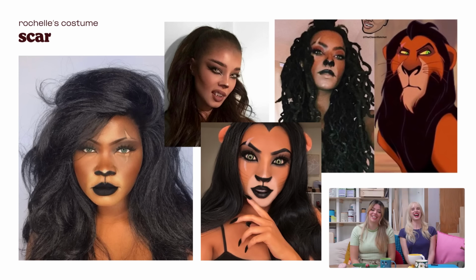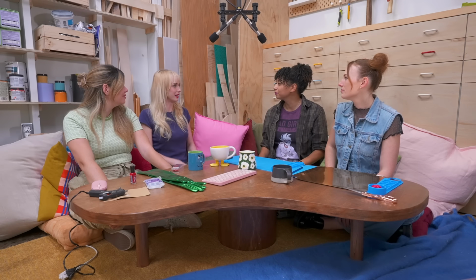Who are you going to be for Halloween? Well, obviously I'm gonna be Scar. Amazing. Timing wise, I don't know if I'm gonna get to both, but I had a thought of making a headband with ears. And then also, it's not actually a part of what Scar looks like, but I just thought it'd be fun to make some furry cuffs. It's just a fun element. Living lion, yeah. I cannot wait for you to be Scar.